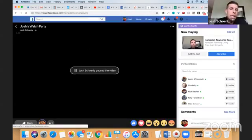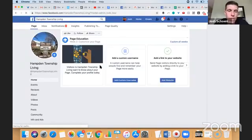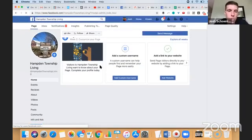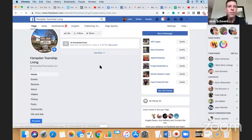And if you already belong to local groups, you can share this into those groups. A great free way to get distribution, syndication of this content. All right. So I'll show you what that looks like as well, because I do belong to some local groups. You have to do it one at a time, which is a little annoying, but not the end of the world.